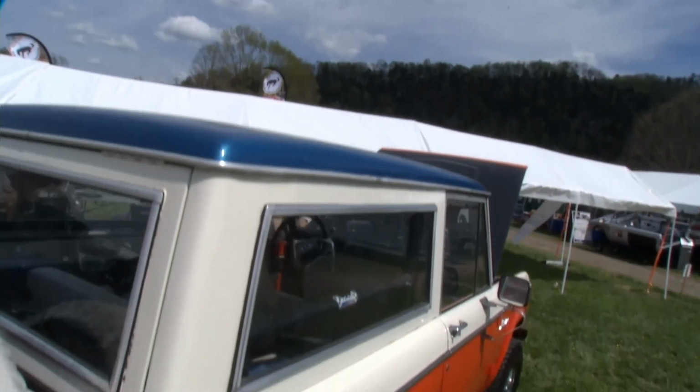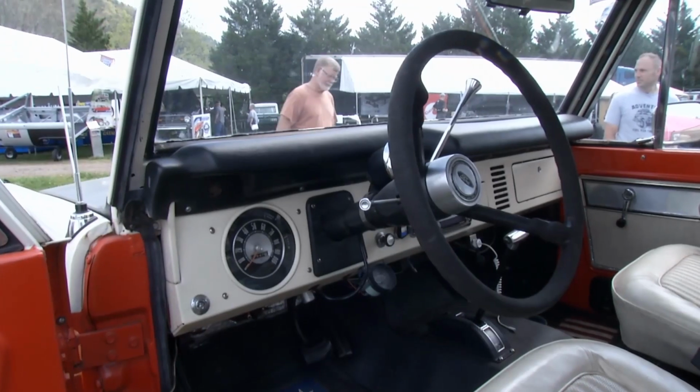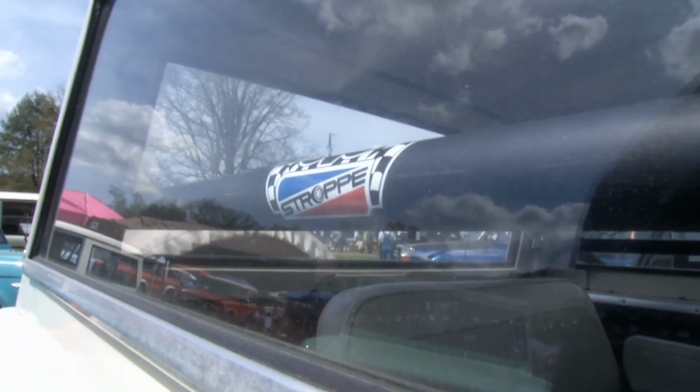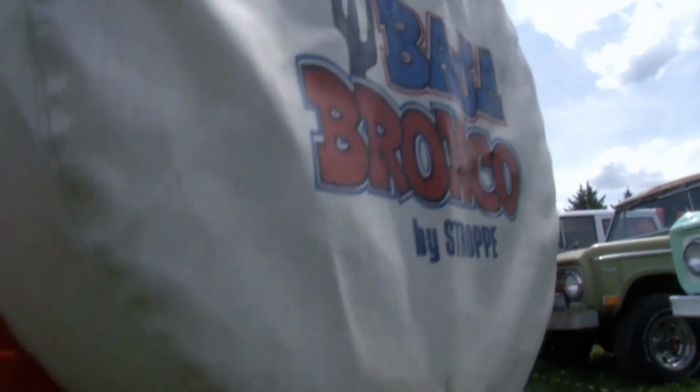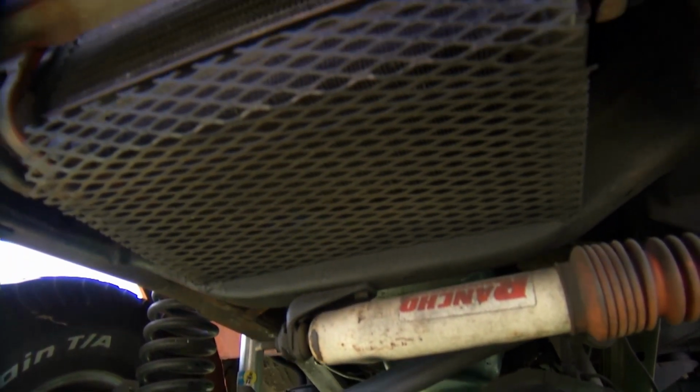The Stroppe Broncos had unique features. They had dual shocks all the way around. They had bumper braces that actually held the bumper in place if they were to hit something. A padded steering wheel, special Stroppe roll bar, a modified Stroppe trailer hitch. They also put a transmission cooler underneath for the automatic transmissions.